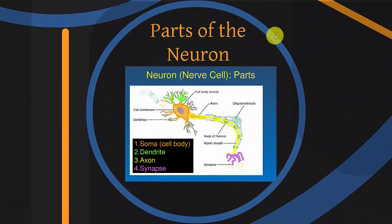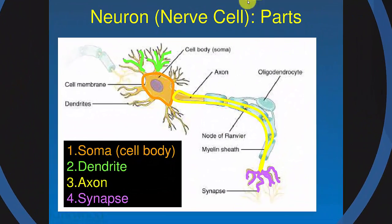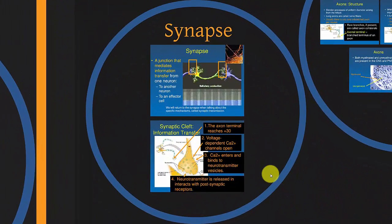Pretty simple here. Four different parts of the neuron. Soma, which is the cell body. Dendrite, which is where information comes into the neuron. Axon, which is where the neuron relays information down to a target that's further away. And synapse, this is where one cell will talk to another cell, or where one neuron will talk to another neuron. Let's break those down a little bit.